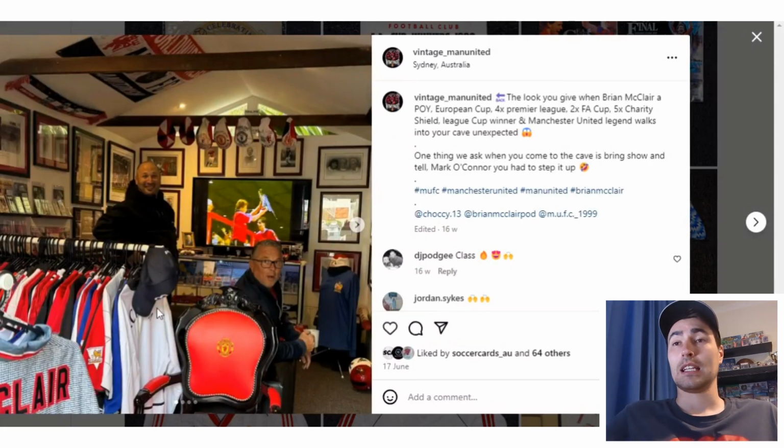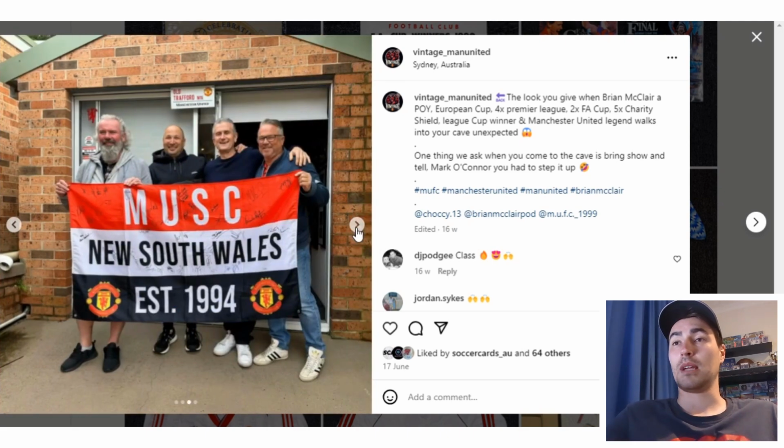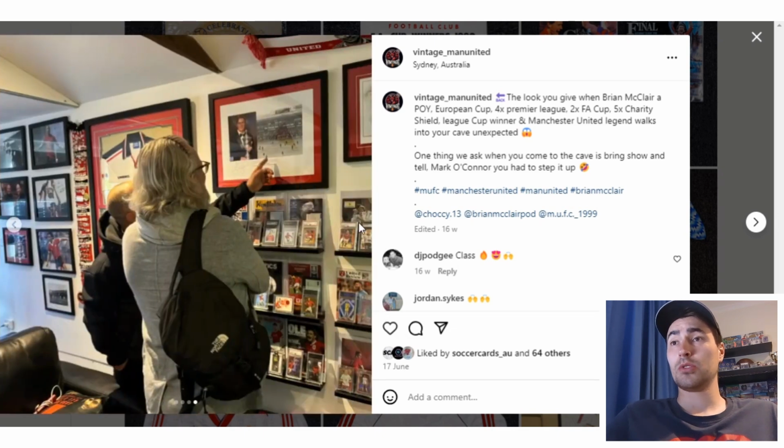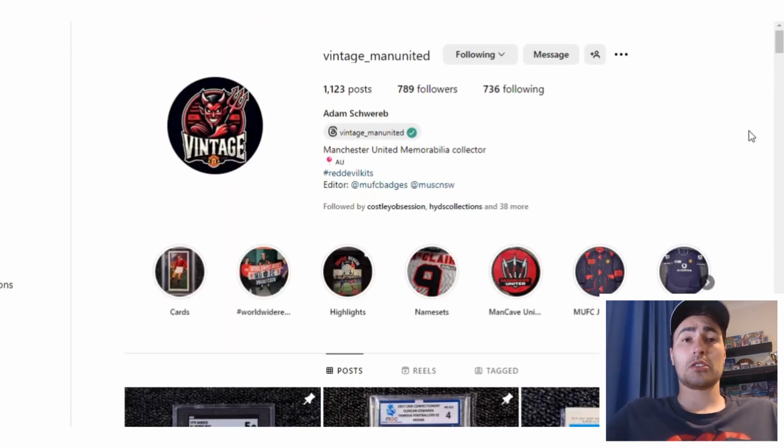Quite extraordinary shirt collection from all the years. And as you can see, lots of signed photos, and he's even got, I think that is Brian McClair, showing him around his man cave, signed shirts, and as you can see, some cool shelves there of programs behind some cool cards. So real great mixture of collectibles, and yeah, absolute brilliant collector. So definitely check out Adam's collection, Vintage Man United in full.